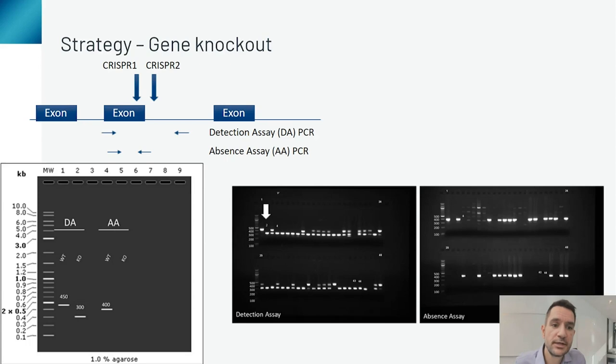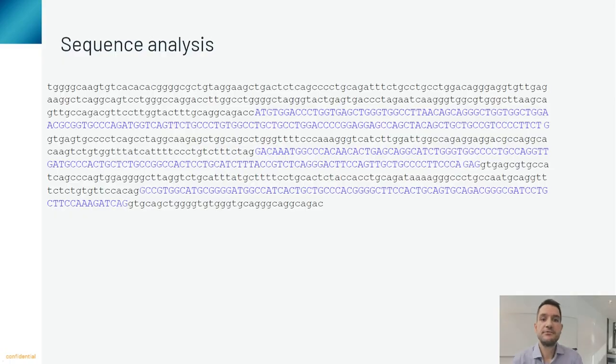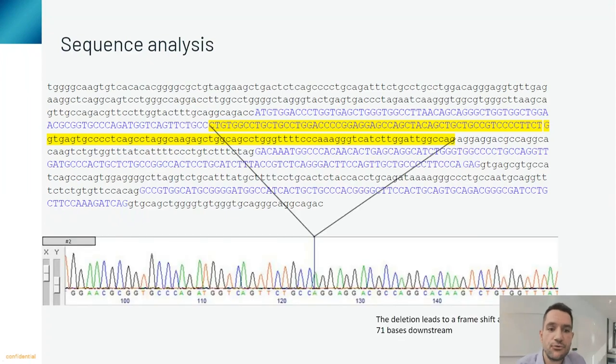If we now look at clone number two, this fulfilled the criteria of the detection and the absence assay. We have a template of the sequence, and in blue capital letters, you can see the exonic region, and in black small letters, you can see the intronic region. We have cut out the yellow part here. And when we now sequence our clone, we can indeed confirm that this part was cut out.